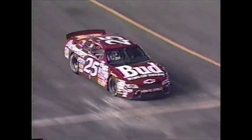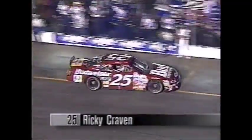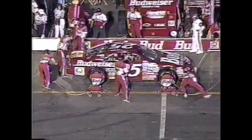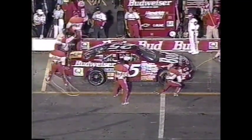They expect him to come down pit road, and here he does. Sliding off of turn four, brings it down pit road in a crawl. Brings it into the pit. Right front tire flat. So Ricky Craven will get two right side tires. The fuel in it as well. Craven guns the engine. The fuel's in. The tires are on. And Craven is away.